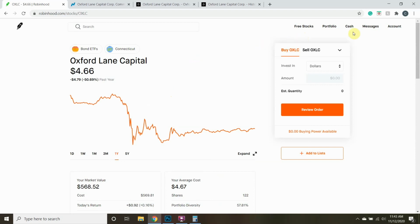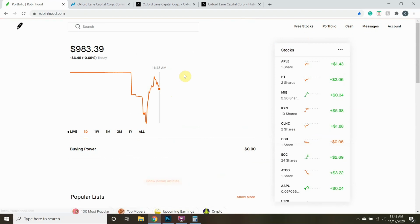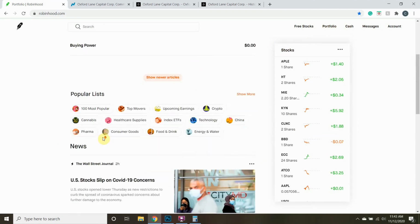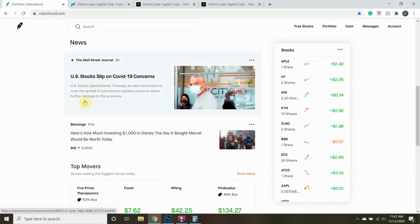So in total, this is just kind of, like I said, an overview of this week's progress on Robinhood. You can see today, and it's kind of been all over the news, U.S. stocks slip on COVID-19 concerns. I think I heard on the radio yesterday that 7 or 8 states had instituted local shutdowns again. Isolated shutdowns is probably a better word. It's not an entire state.